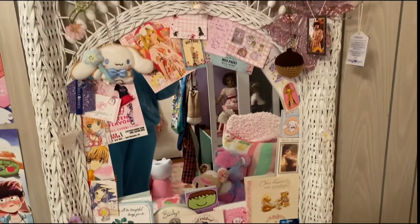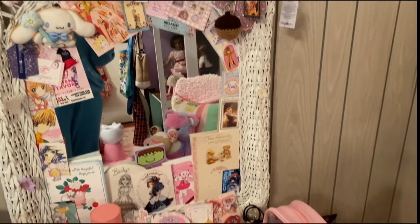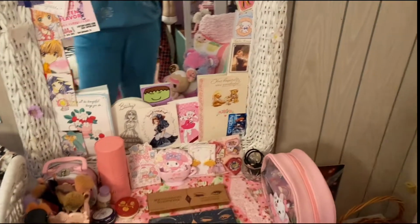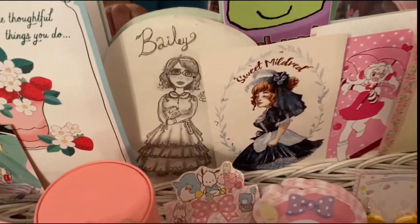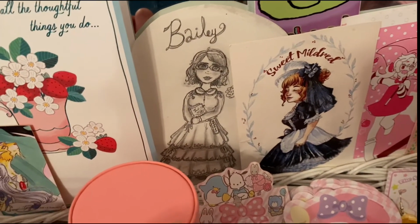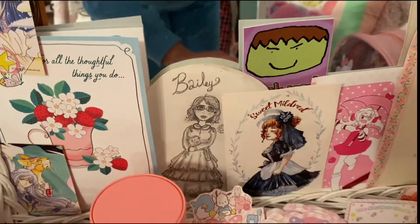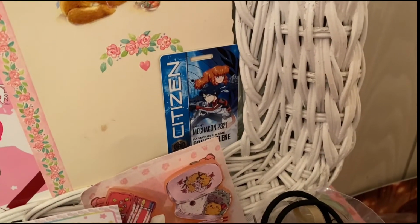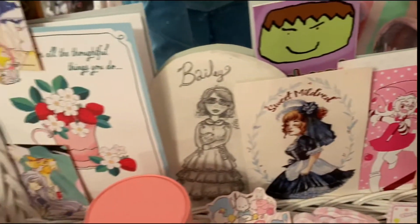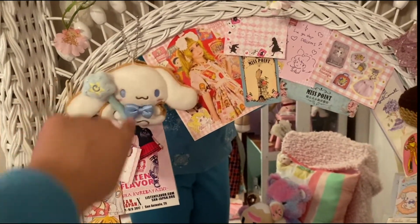And then the mirror is just covered in different stickers and art and little, mainly clothing tags and things. This picture actually an old friend of mine drew of me, which was very nice. We weren't friends for very long, but I appreciate this piece they gave me. Birthday card, MechaCon badge, R.I.P. MechaCon. And you know, just some other really cute things on the mirror. I got this from Kawaii too. This cute little keychain.